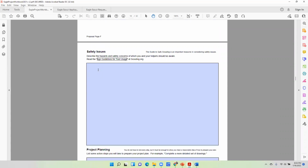Safety issues, this is a key one. So you need to have a designated first aid person and a first aid kit on premise when you do your project. You need to know what to do if somebody gets seriously injured. If you're building something, if somebody gets a nasty cut, what are you going to do? Call 911 probably. You'll be in range of 911. Some projects aren't.